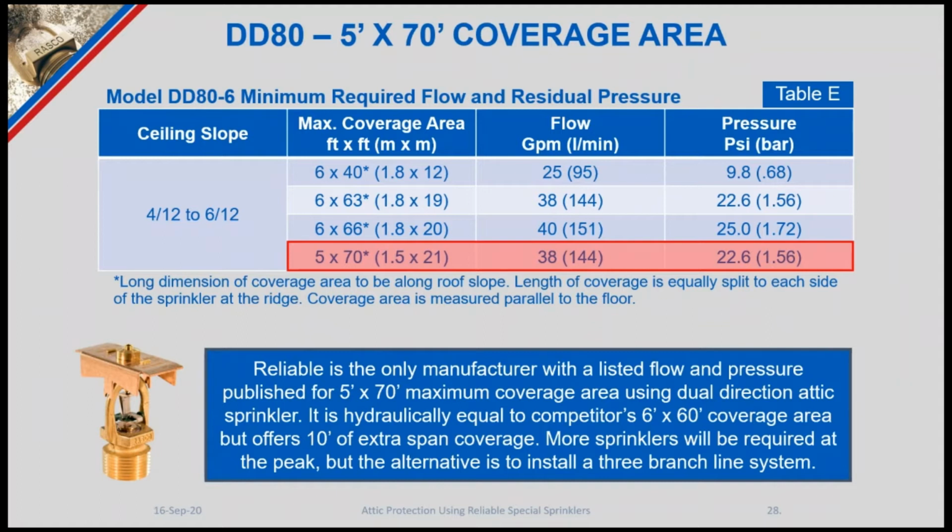So all 4 of these have some very great value when it comes down to doing your design. And none of these numbers, none of these spacings should scare you. They're all right in line with what you would expect for attic sprinklers. And we'll show you some more about that in a little bit too, about hydraulics.